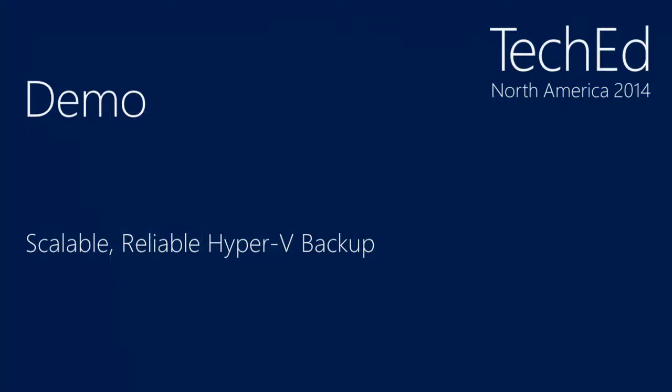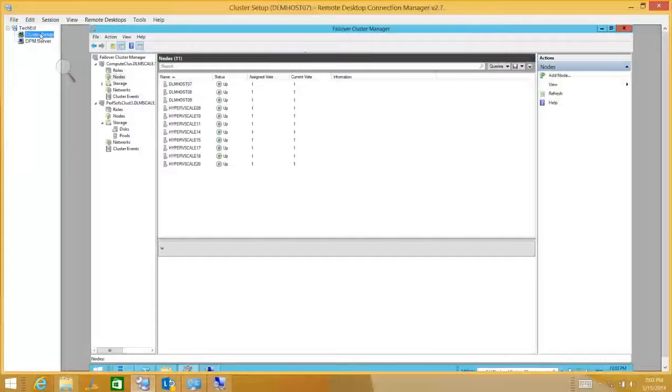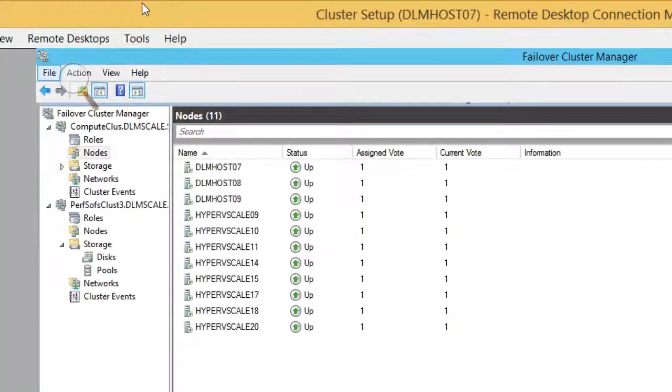Now, let me move to demo. I don't want to bore you guys with this talk. So here is the setup. I'll spend some time and also connect to this. So I have an 11-node Hyper-V cluster. You can see here. Can you see an 11-node Hyper-V cluster here?